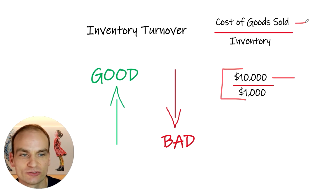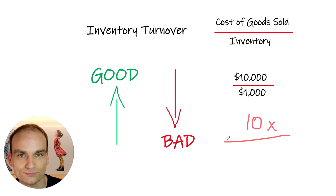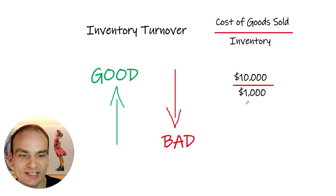Let's assume cost of goods sold for the prior year was $10,000. We find that again on the income statement. Let's say the inventory on the latest quarter is showing there's only $1,000 of inventory left. When we divide $10,000 by $1,000, we get a ratio of 10x. What does that mean? It means that the inventory turns over 10 times a year.